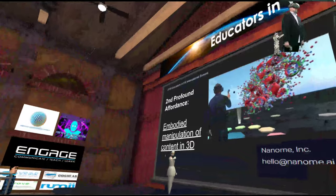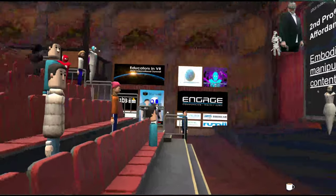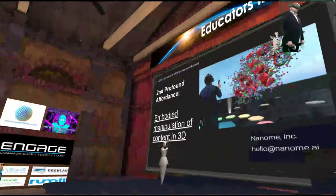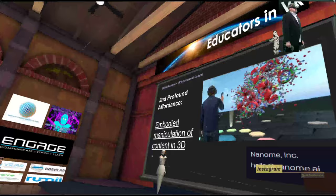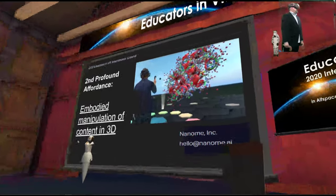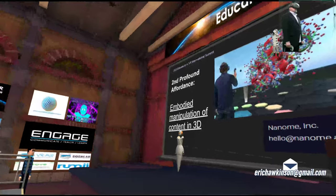The embodiment, using your physical body and gesture to manipulate things. The manipulation, moving around in 360, taking something from in front of you, moving it behind you, that's important. And just the kinesthetics of moving your body are important to learning. And then the idea of being in three dimensions is special. So all of those come together to make this a second profound affordance. Next slide.